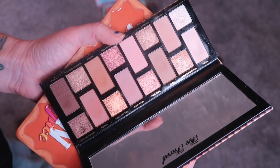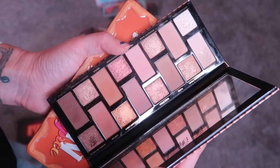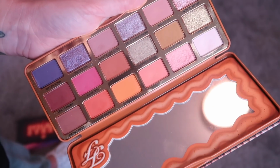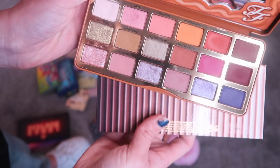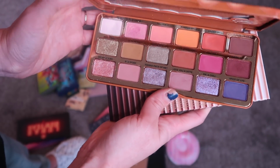I love this palette. This has gotten a ton of use out of me this year and will continue to get use. I think this is such a practical palette, so we'll be keeping that, as well as my Pumpkin Spice palette. I love this palette. Very excited to have this in my collection, and obviously we'll keep this.